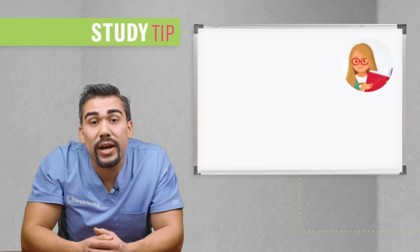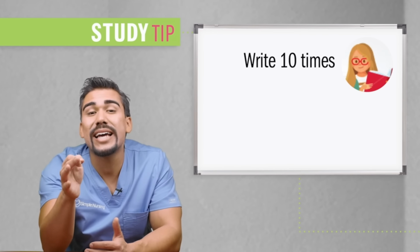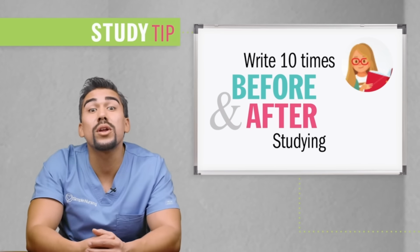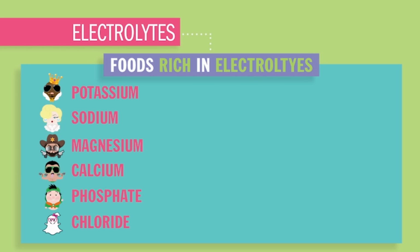Now the memorization trick, write these values out 10 times before and after daily studying, the week before your test. This will help you huge and you'll thank me the day of your test. Now, foods rich in electrolytes, it's always going to be fruits and veggies, guys. So for potassium, you'll have bananas and green leafy veggies like spinach.